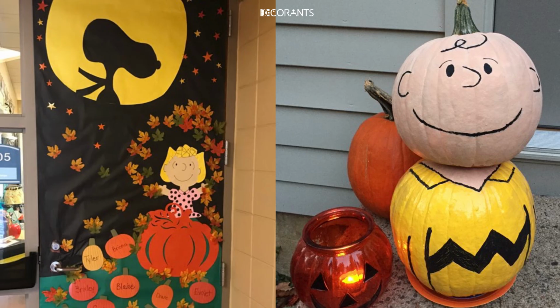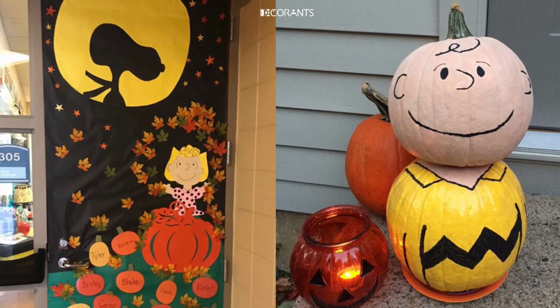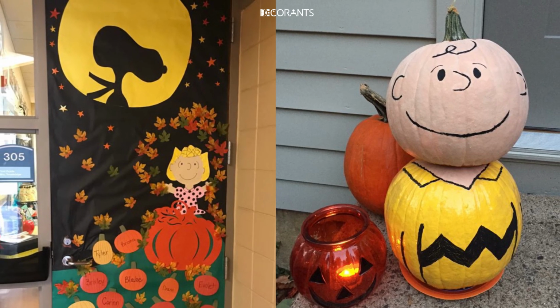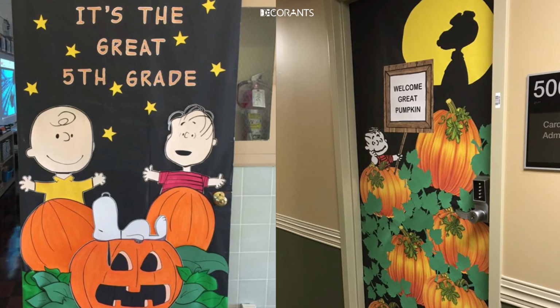Adding a central element to anchor the look makes the whole setup shine. Think of it as your version of the Great Pumpkin moment, a centerpiece that pulls everything together and gives your decor that nostalgic storybook quality.